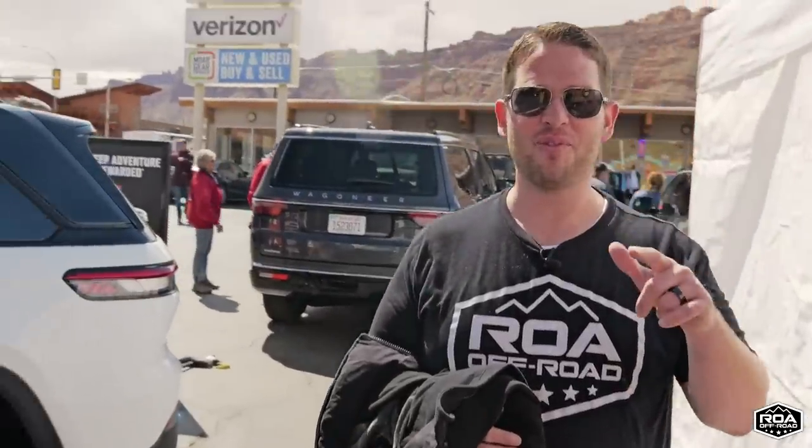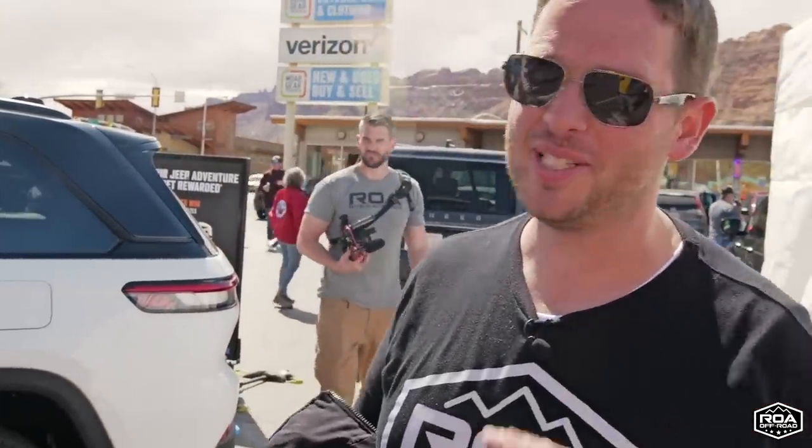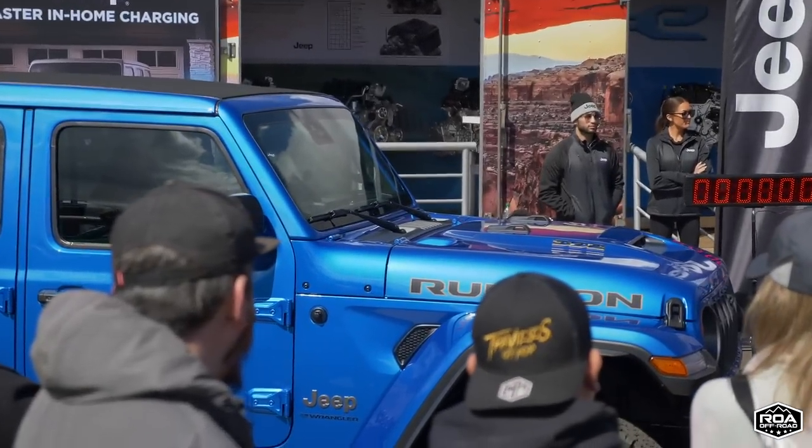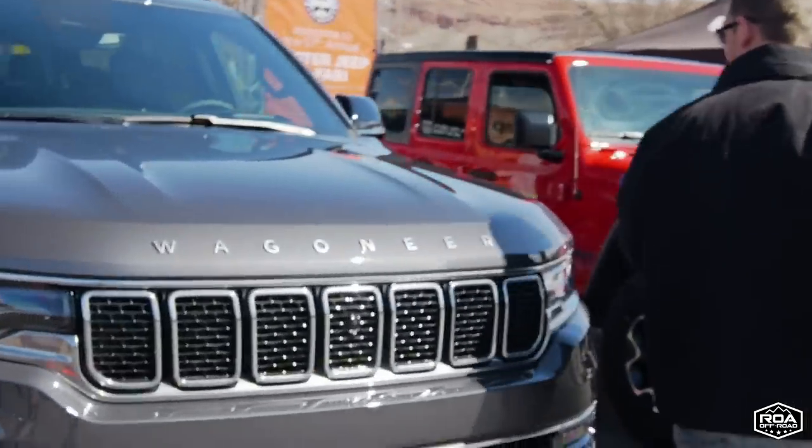There you have it, Jeep Safari. We didn't come for very long. We mostly came to meet up with TFL. It was kind of a happy, I don't want to say coincidence, but it's awesome that we got to see the reveal of the new Jeeps, and the fact that they can tow 5,000 pounds. Oh, and the new Wagoneer that can tow 10,000 pounds.